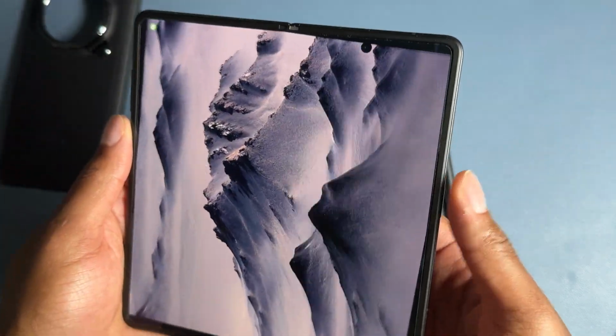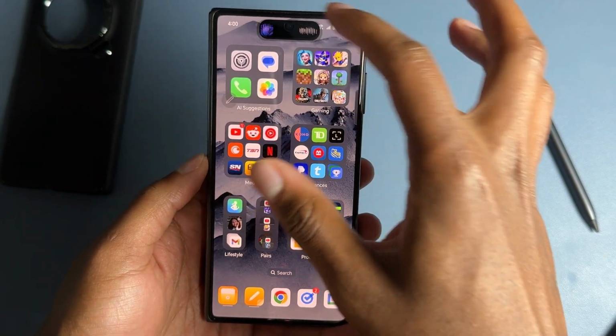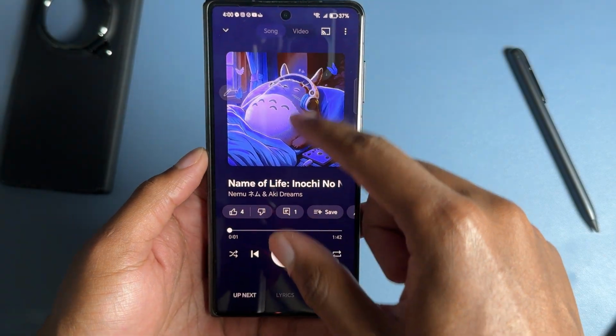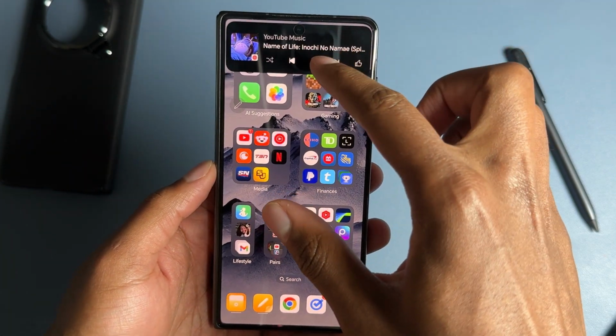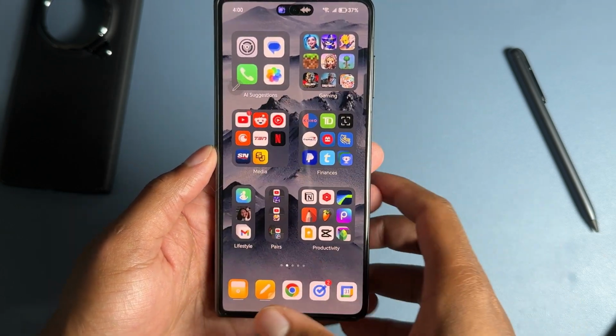Honor's version of Dynamic Island called Magic Pill is as subtle as Apple's, but it is nice to have it for quick access to media that's playing or timers and other similar things. I really hope that more apps gain support for this feature on both iOS and Magic OS. I think it's just a cool feature.